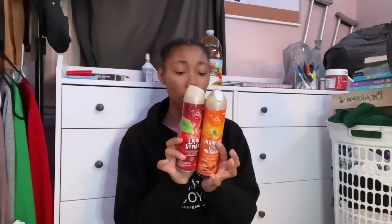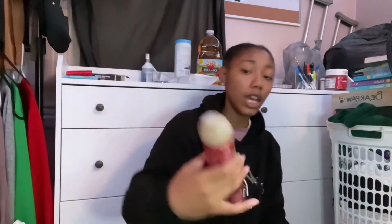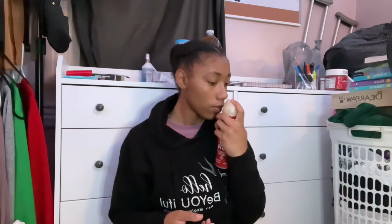From Walmart, I picked up these two air fresheners. This one is pumpkin spice things up. And then this one is Apple of My Pie, and they're both from Glade. I'm not a fan of pumpkin scents, but honestly, y'all, this one smells really good. And apple scents are hit or miss with me too, but I love the way they smell, and I feel like they're really cute, so why not?